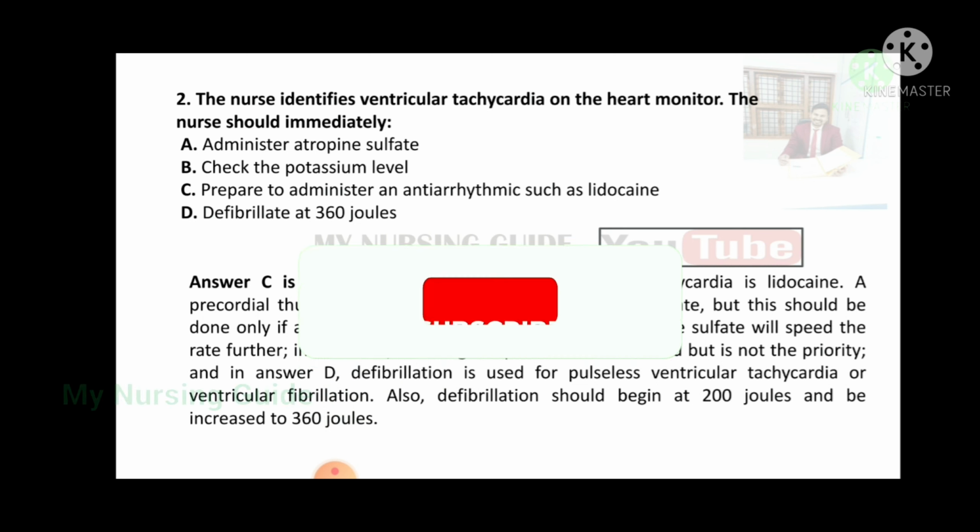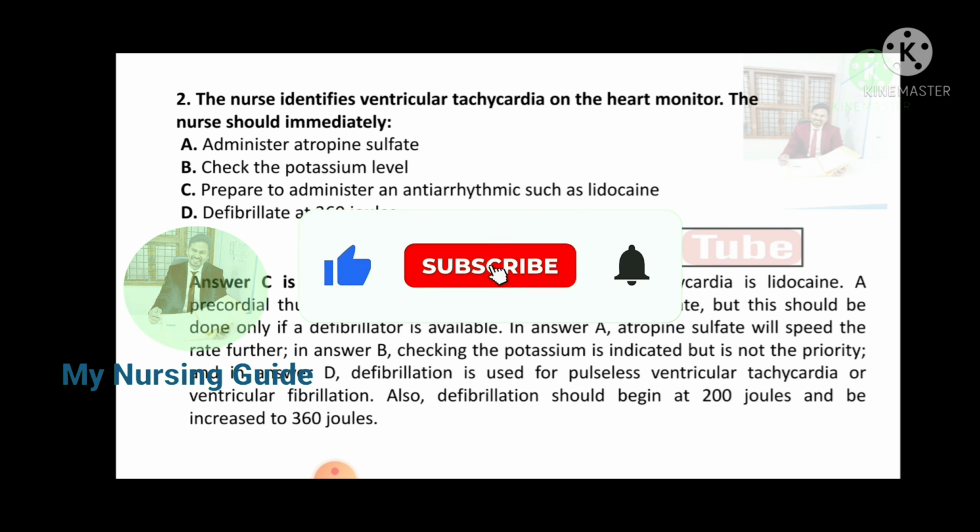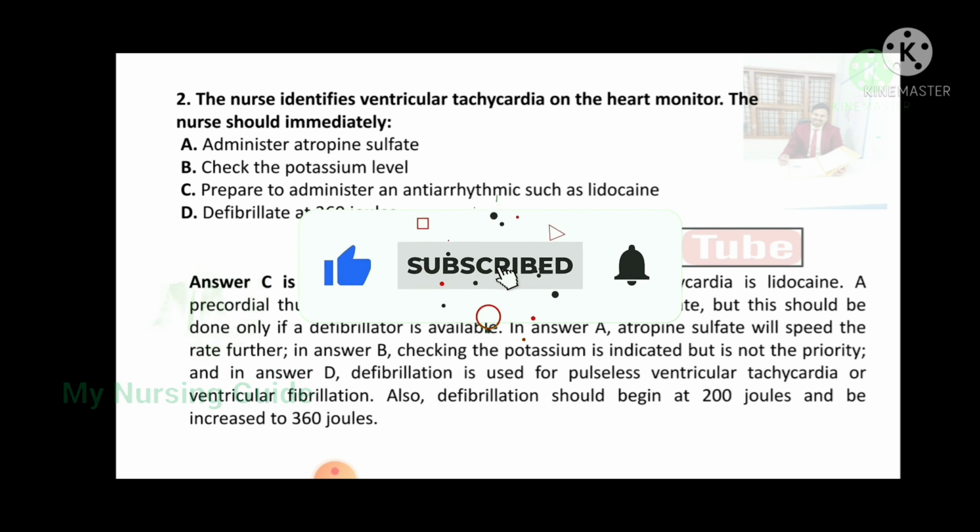A precordial thump is sometimes successful in slowing the rate, but this should be done only if the defibrillator is not available. In answer A, atropine sulfate will speed the rate further. In option B, checking the potassium level is indicated but not a priority. Option D, defibrillation is used for pulseless ventricular tachycardia or ventricular fibrillation. Also, defibrillation should begin at 200 joules and be increased to 360 joules. So answer C is the correct answer.